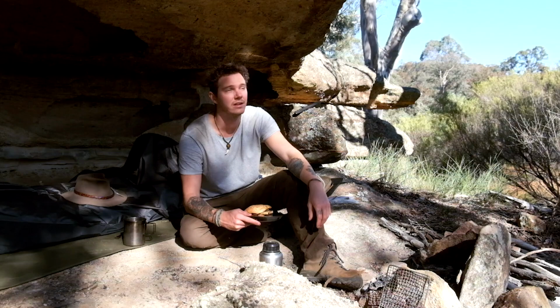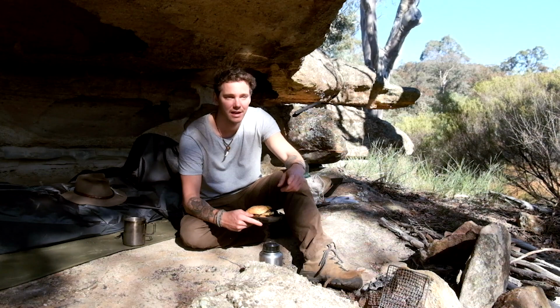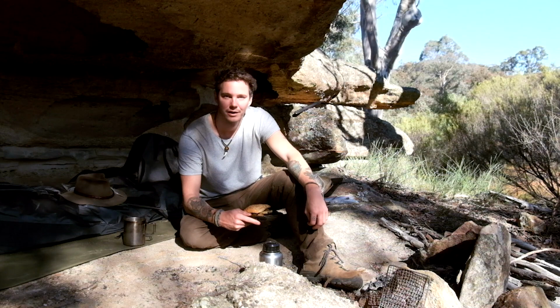Oh man, you could see the whole Milky Way, eh? And the Southern Cross was just above me, above the cave, and it's pretty special. I was standing away in the darkness for about half an hour, enjoying my gin and taking in the serenity. And man, it's moments like that, that's why I like doing this kind of stuff.